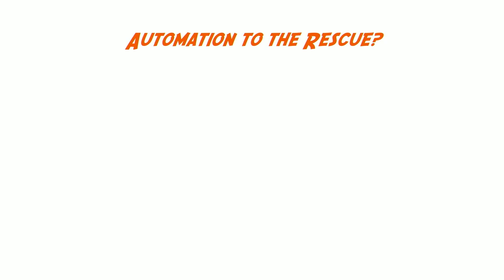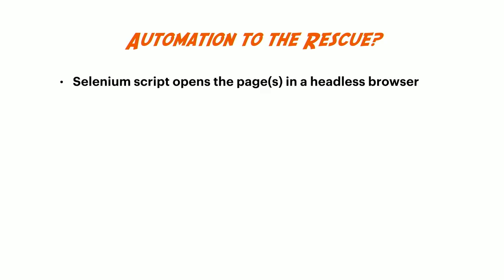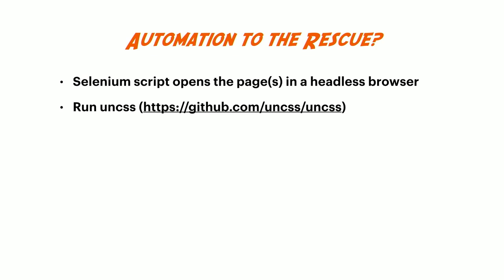But we had all of that experimentation happening on the page, so it was really, really hard for us to figure out what we actually need. What we ended up doing was we used automation. My colleague Allie Jones wrote the script that popped open a headless browser in Selenium, and then runs a third-party package called UnCSS to determine all of the CSS selectors that were actually in use in the different pages that we fed into the program.